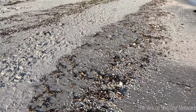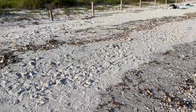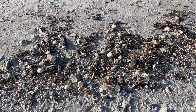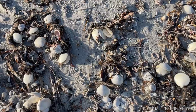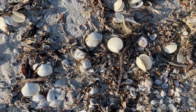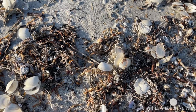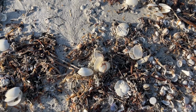So we've been shelling this kind of fresh rack line, but I did want to show you guys that up here we have kind of an old rack line. So don't neglect the old rack line just because there's a fresh one. There's always fun shells to be found up here. A lot of times people just think this is just old stuff and they don't even bother looking through it. I can tell you that I found some amazing things up here and these high rack lines that a lot of people just don't even see.